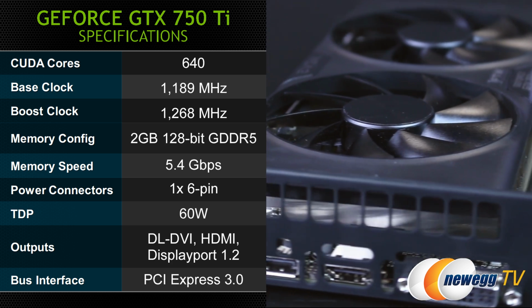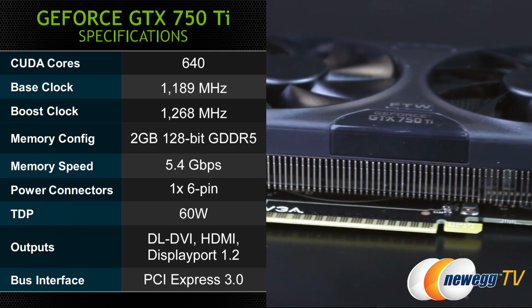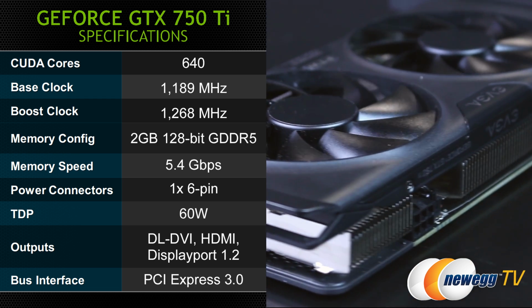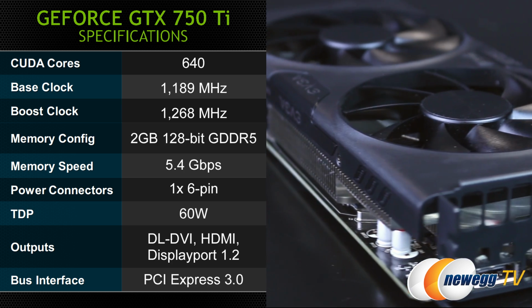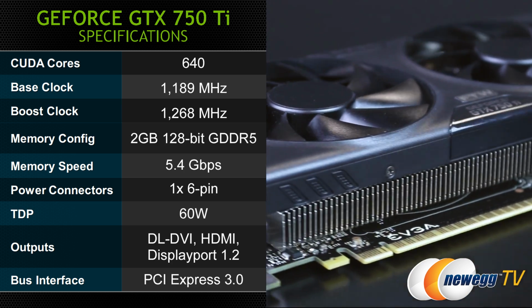Finally is the EVGA For the Win version. This is the Newegg exclusive, and this one has the maximum clock speed as well as the special customized cooler design. So you get a base clock of 1189, a boost clock of 1268, and this one maxed out on us at 1345.5. That's without any extra tweaking. You do need one 6-pin power connector for this one, so bear that in mind. Other than that, everything remains the same from the Superclocked version.